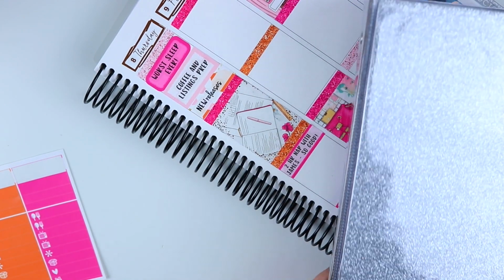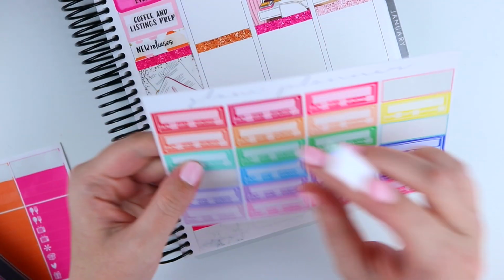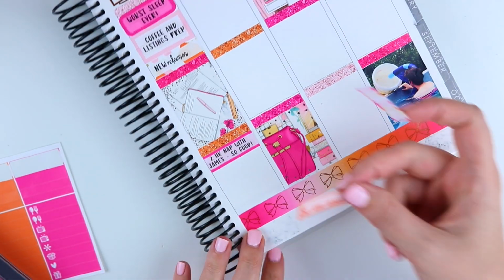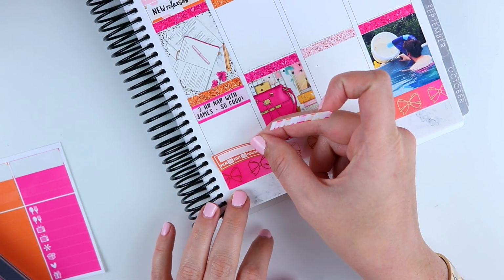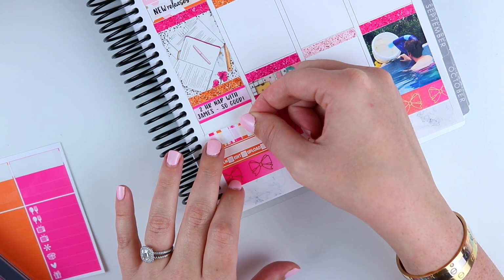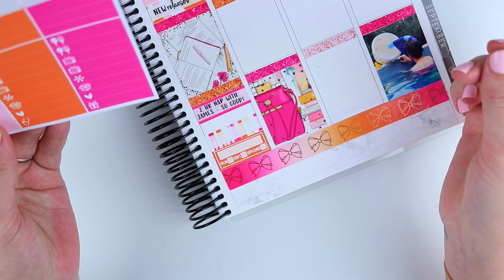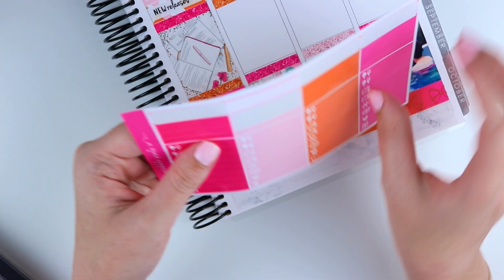Not pulling all of these extra stickers ahead of time definitely makes the process slower, but it's still cool. I'm gonna do this bright orange. So I'm gonna put this at the bottom, and then this, and then we can see how much room we have. Okay, we have a little bit of room there. We'll do, what color? We'll do this bright pink.